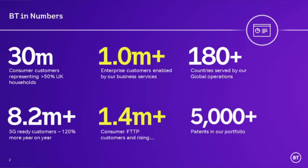The numbers here on this slide speak for themselves. It gives you a view of the size of BT. Not just the 30 million consumer customers that we have in the UK, but also a presence in over half the globe with 180 plus countries that we serve. And really a base that continues to be resilient, even in the face of hugely competitive fibre and mobile markets across the world, and particularly in the UK. Now, whilst we are a global company, it's in the UK where we have our largest footprint.